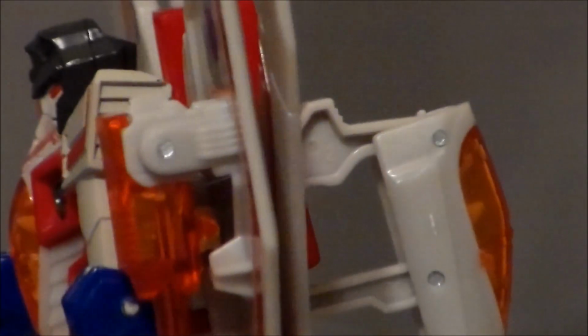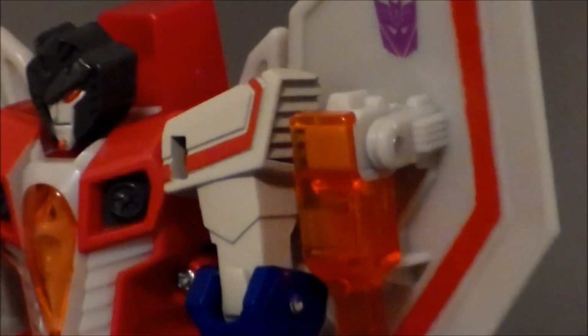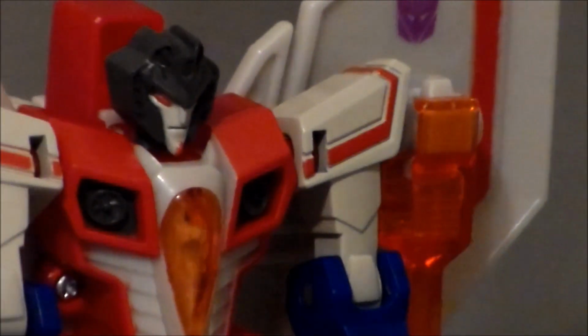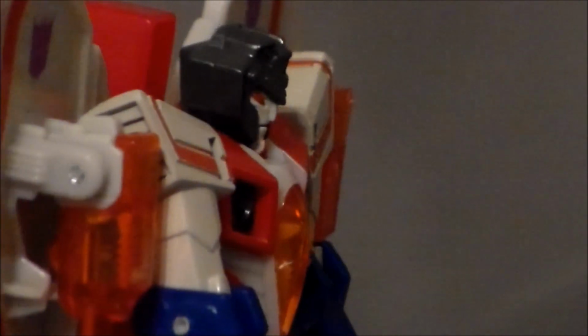So taking a closer look at the figure itself, the sculpt on this figure is pretty good. I mean, it looks like Starscream from the TV show. I definitely like the color scheme. I love the design of the chest, the red highlights. The Decepticon logos look good. I like the red on the wings.